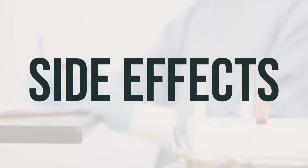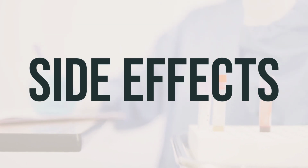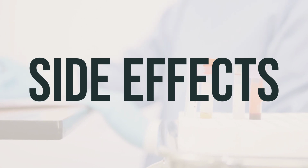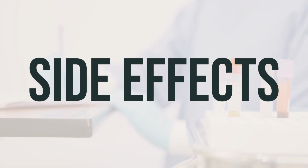It's also important to know how to reach out for medical advice about any side effects. In the U.S., call your doctor or report side effects to the FDA at 1-800-FDA-1088 or at www.fda.gov/medwatch. In Canada, call your doctor or report side effects to Health Canada at 1-866-234-2345.